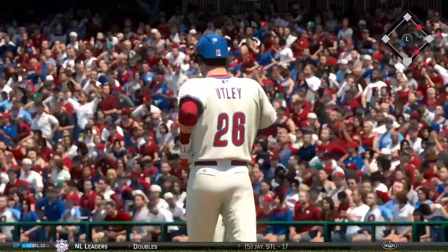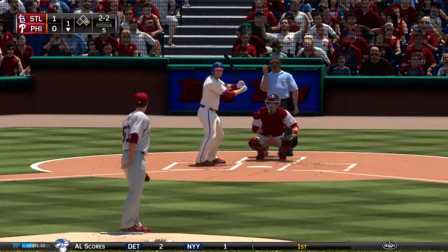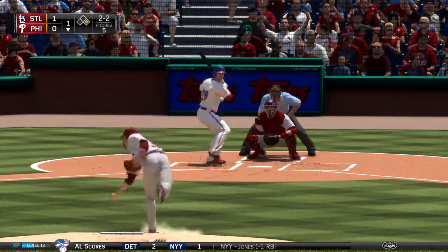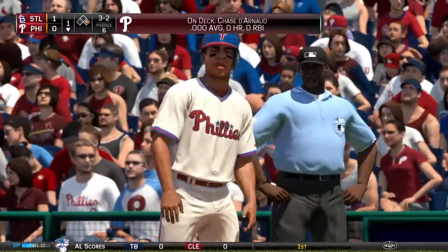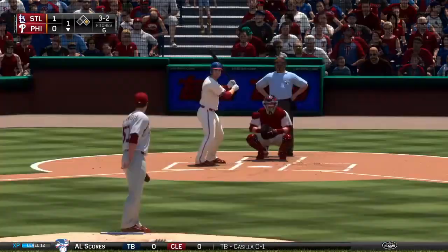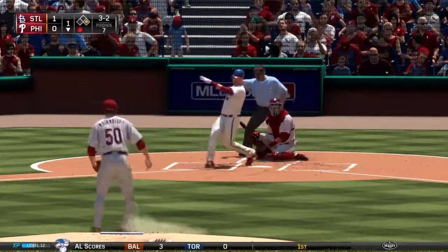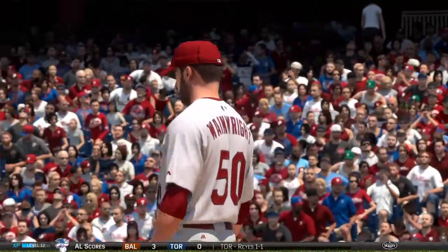Foul. Two balls and two strikes. Full count now to Utley. Chase DeArnold waits on deck for the Phillies. Strikes out, one down here in the first.